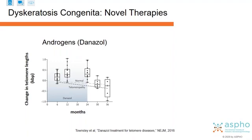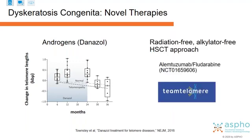And transplant for DC has actually been difficult because many patients with DC have baseline organ dysfunction and are also prone to increased toxicities from transplant conditioning regimens. Given that we would expect there to be a competitive advantage for donor stem cells, a radiation-free, alkylator-free approach using just alemtuzumab and fludarabine is now being studied as part of a multi-center study for bone marrow failure, and this is affiliated with the patient and family group Team Telomere. So expect to hear more about these types of transplant approaches in the future.